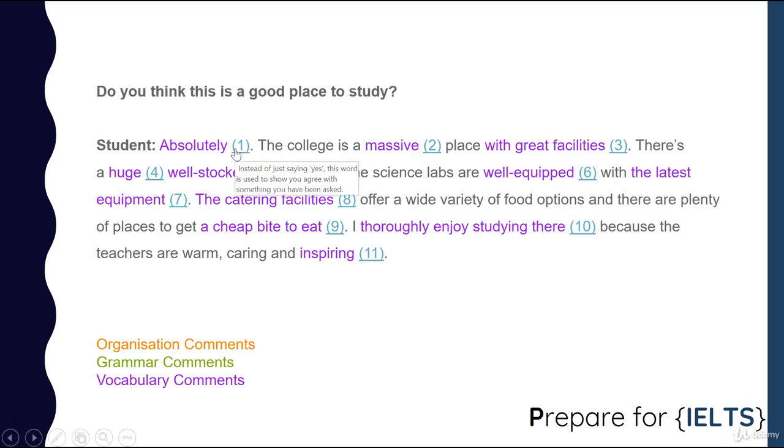Instead of just answering a question with yes, use absolutely. It means you agree with something that you've been asked. Massive. This means it's very big, it's huge. Great facilities. This means it's got lots of things such as a cafe, computer rooms, a library, lots of equipment provided.